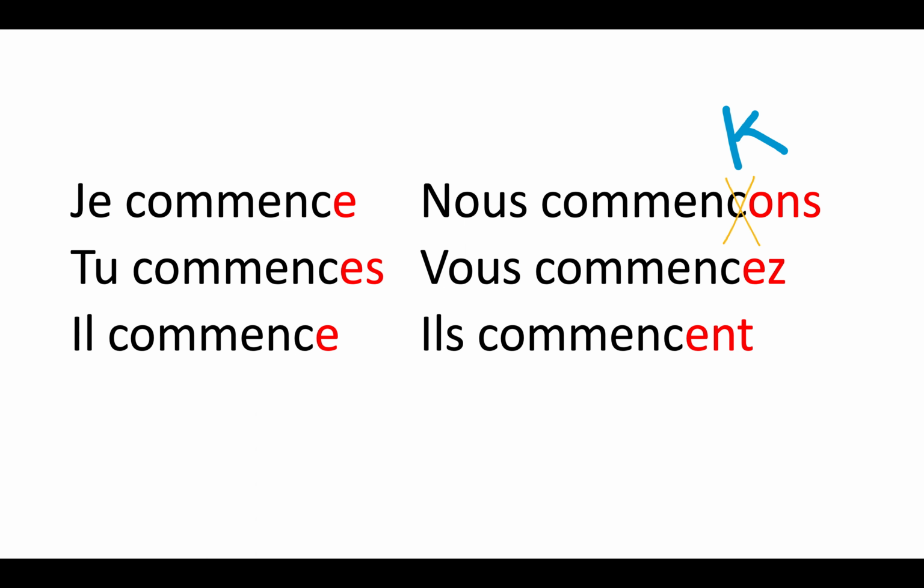It has a soft C sound. It sounds like an S. Je commence, tu commences, il commence. If we spelled the nous form like this, it would be nous commencons. There's a bad word in there. We don't want to do that. So what do we do? We replace the C with a cédille to preserve the soft sound.